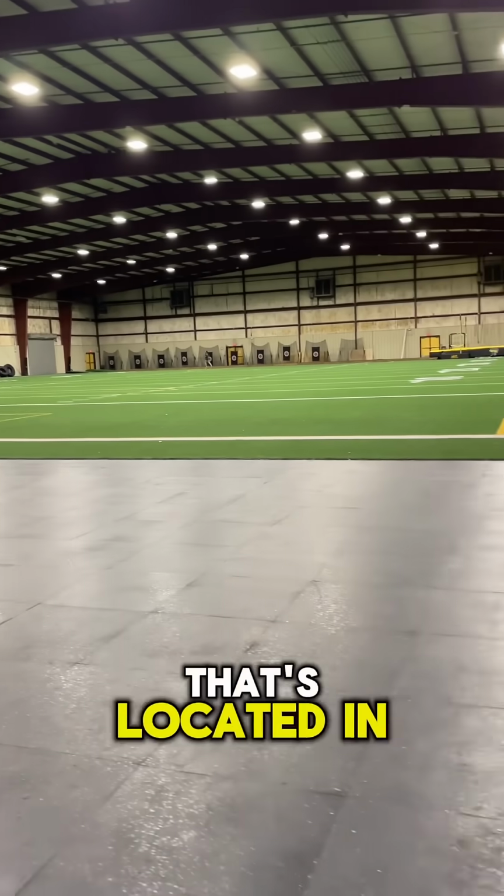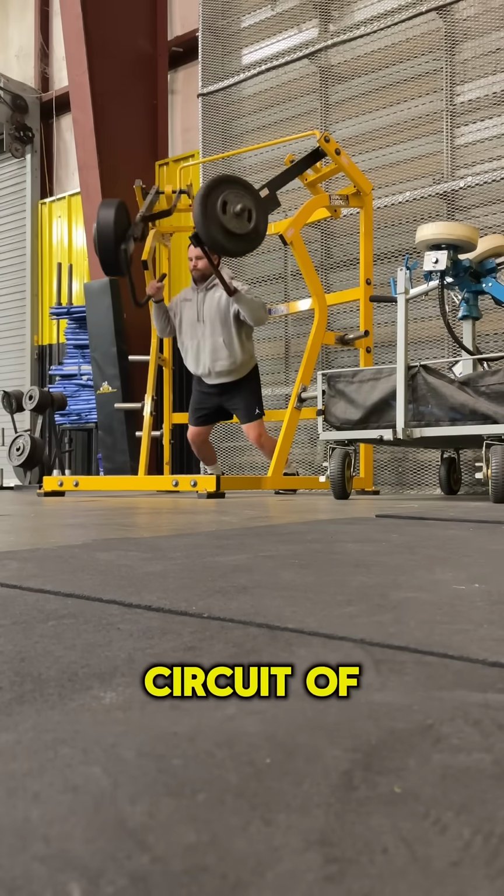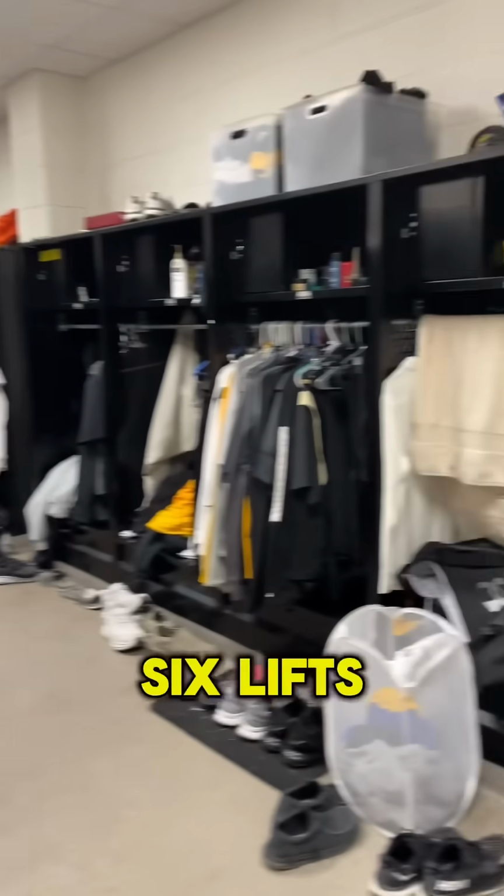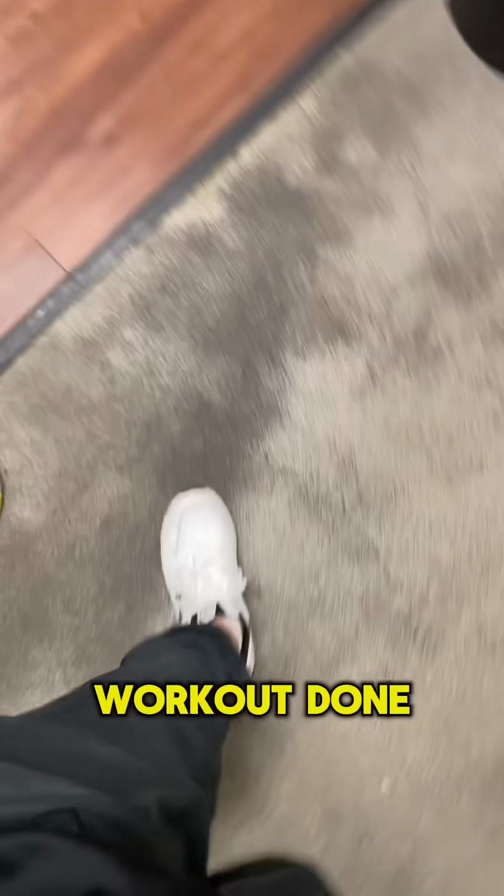I get down to the weight room that's located in our indoor, and I knock out my second push day circuit of the week. I do a push-pull leg split, and I repeat that. Usually I try to get about 5 or 6 lifts in per week. Once I get my workout done, I get showered up and changed.